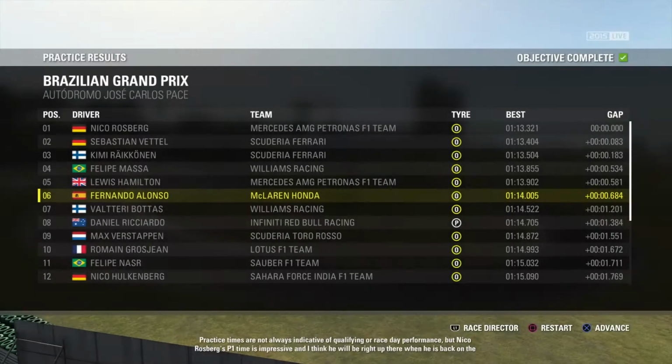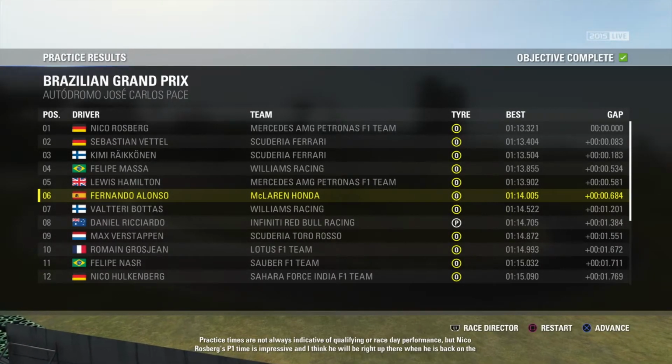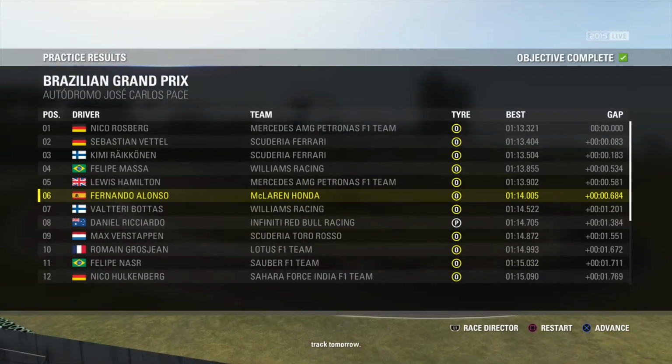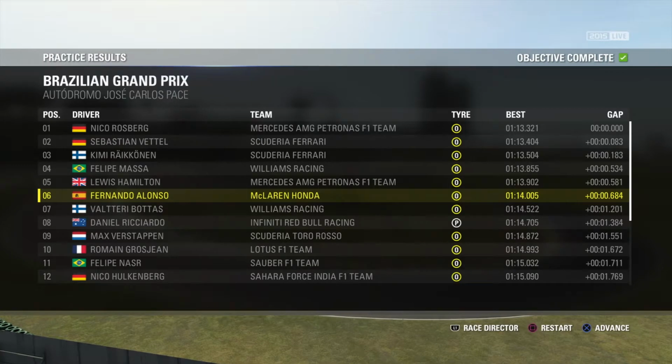Practice times are not always indicative of qualifying or race day performance, but Nico Rosberg's P1 time is impressive, and I think he'll be right up there when he's back on the track tomorrow.